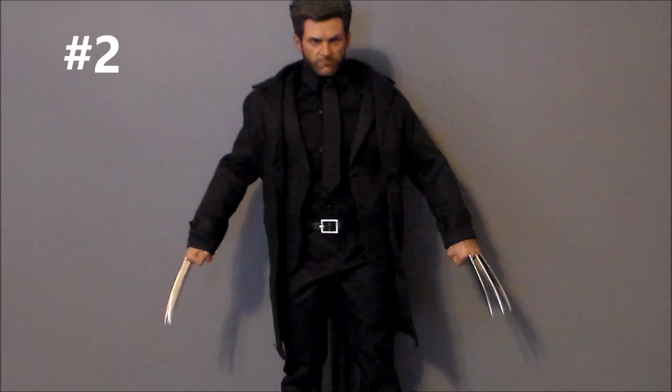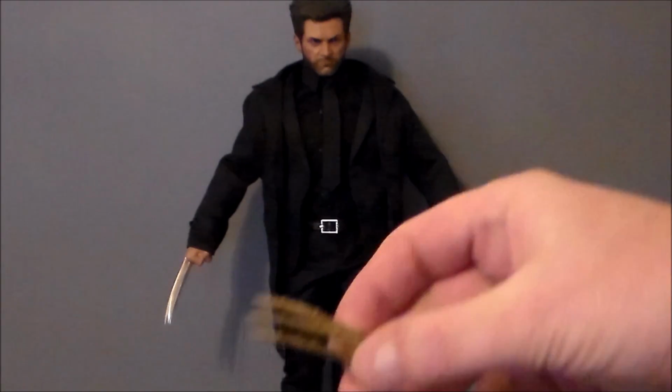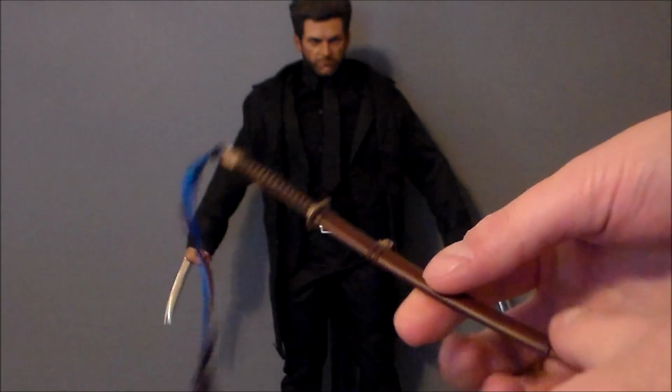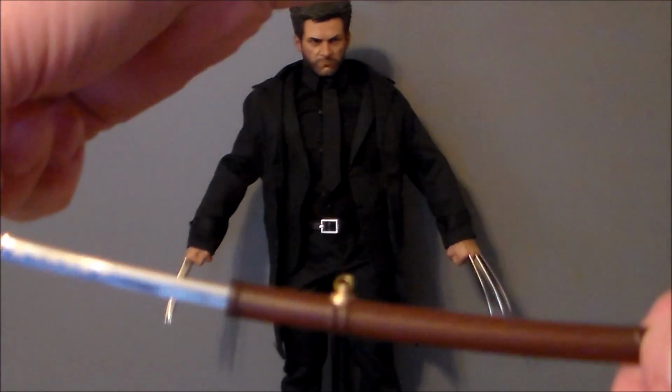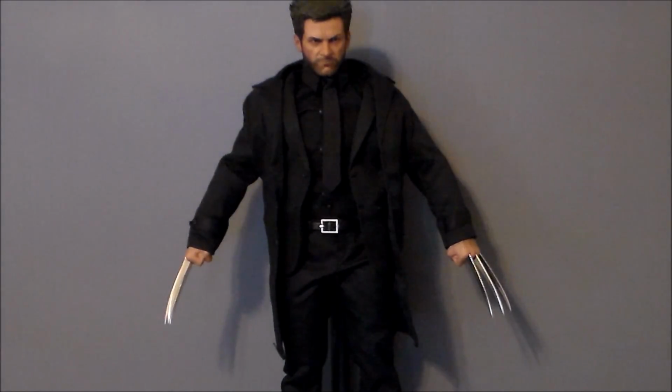All right, number 2 has got to go to Hot Toys Wolverine from The Wolverine. This figure is immaculate. This came with so many accessories, different hand pieces. We've got the adamantium claws. We have the bone claws it came with. It also came with a sword that is made of metal, and it's even inscribed. I mean, this thing is just spectacular. This is one of the best figures I've ever seen.